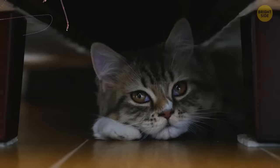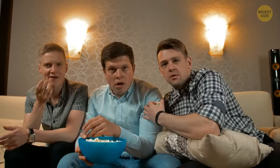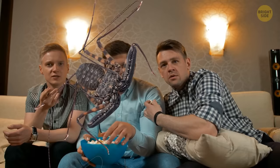In a matter of moments, it can get under your bed or go through gaps in the floor. Then it'll go to your neighbor's apartment through a ventilation system and scare people there.